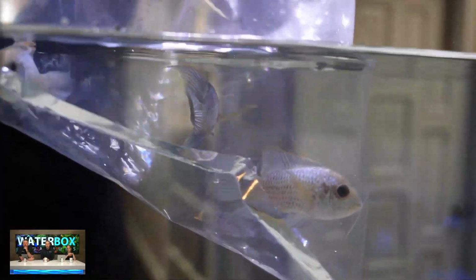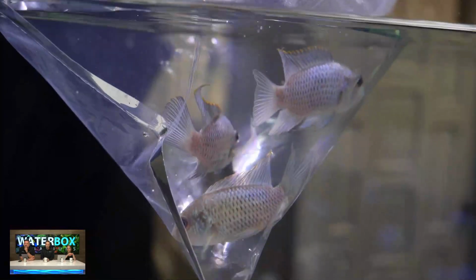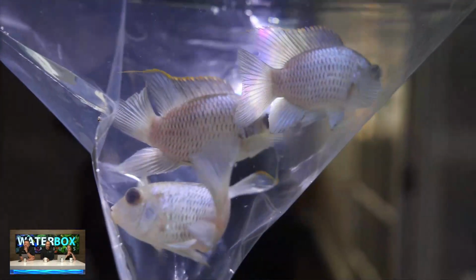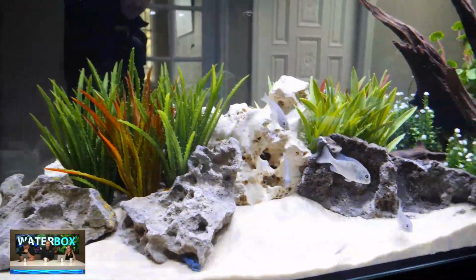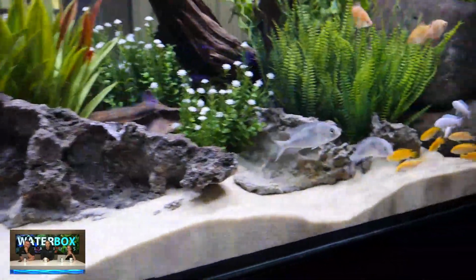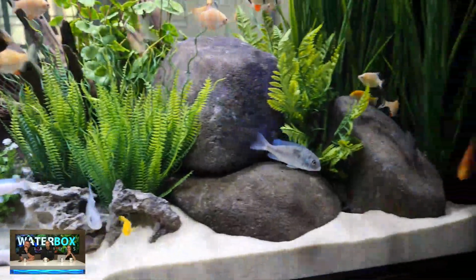We got some more video. Oh, there you go. Electric blue acara. This does them no justice for how they're coloring up, but they're very shimmery blue. They've got the bright yellow orange on the top of their fin, real flowy. But they will really be almost reflective blue on their sides. Really, really nice. There's also some yellow labs in there.